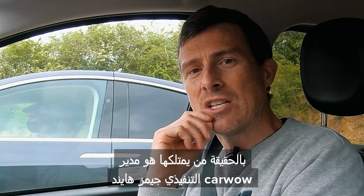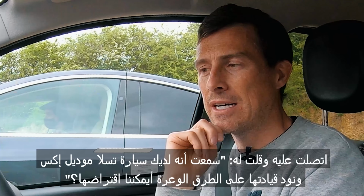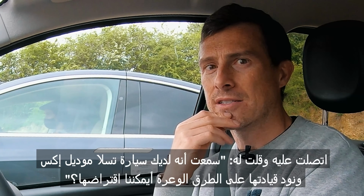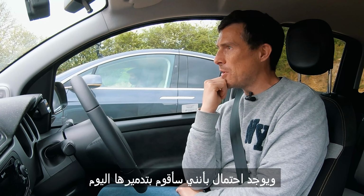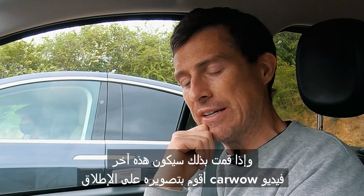In fact, it's owned by CarWow CEO James Hind. He bought it 2 days ago. I called him, I said, oh, you got a Tesla Model X, we'd like to do some off-roading with it. Can you lend it to us? He's only had it 2 days, paid £68,000 for it. And there is a chance that I might destroy it today. And if I do, this will be the last CarWow video I ever do.